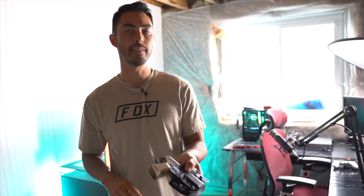I absolutely love this setup for concealed carry. Very, very comfortable. And the fact that I can carry that high capacity and that small gun, huge ups.